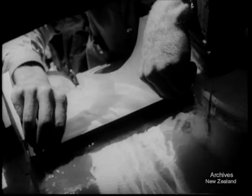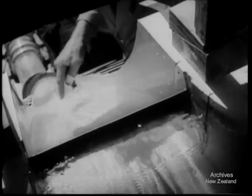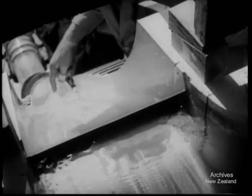On this scale model of the lake, spillway and diversion tunnel, hydraulic experts at the Dominion Physical Laboratory have carried out exacting tests, effecting improved designs to the spillway intake.